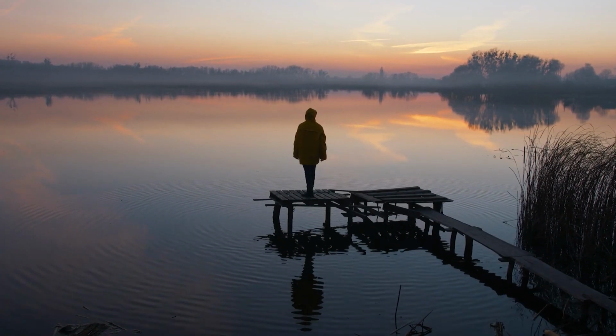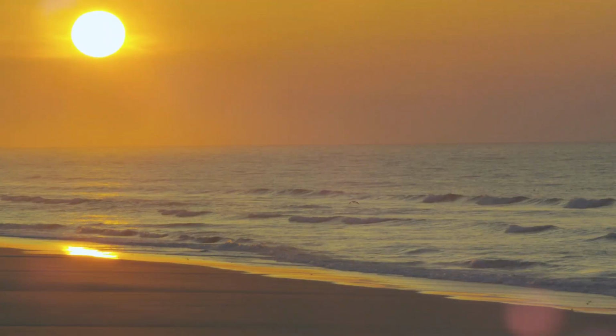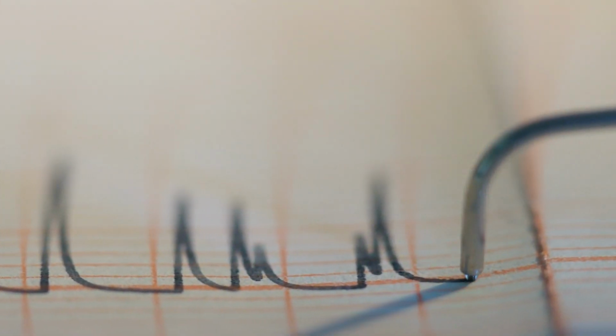Then, when you're answering relevant questions, stay calm. Maintain your baseline breathing pattern and let your mind be at ease, thinking of waves washing ashore on the beach. Even if you produce a slight response when asked the more intense relevant questions, you should have produced artificially stronger responses while answering the control questions, and thus be safe.